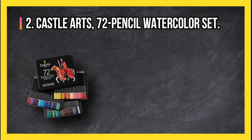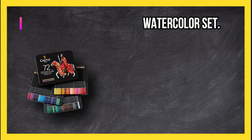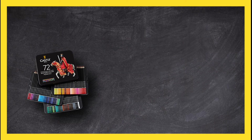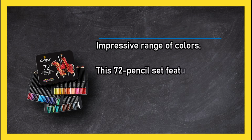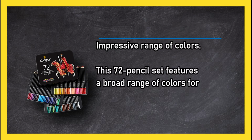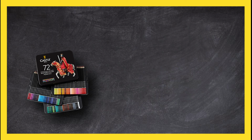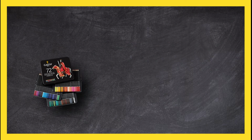At number 2. Castle Arts 72 Pencil Watercolor Set. Easy to sharpen edges. Vibrant colors both dry and wet. Impressive range of colors. This 72 pencil set features a broad range of colors for less than half the price of many competitors. Those who prefer matte don't like their glossy finish.